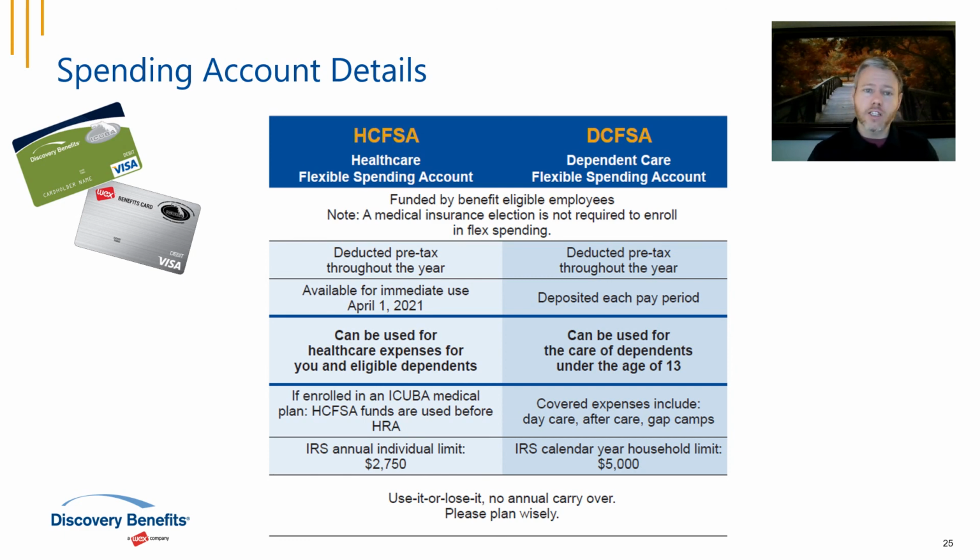So if you have a large medical expense early in the year, you can swipe your card or you can file a claim up to whatever you elect. You don't have to wait for those deductions to be made in order to use those funds. So even if you haven't made all your payroll deductions, again, you can use the full amount of your election right away on day one.